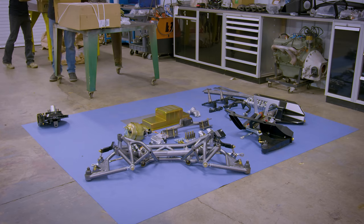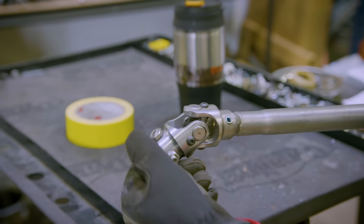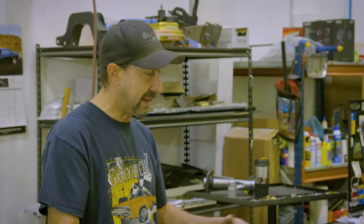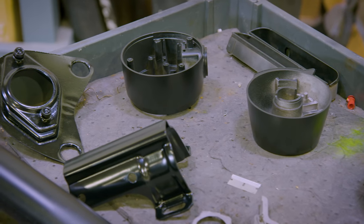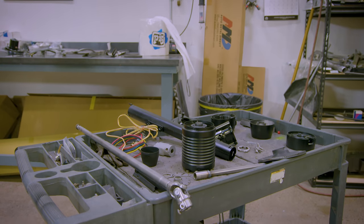While Magnum Force lays out their new gear, Dave gets to work on the steering column for the Firepower Cuda. What we're working on here is our steering column for our 1971 Cuda, our Firepower car. I had half of a steering column, so I tried to gather up as many '71 parts as I could to build a column. I got everything detailed, got everything painted. I got a new turn signal switch.